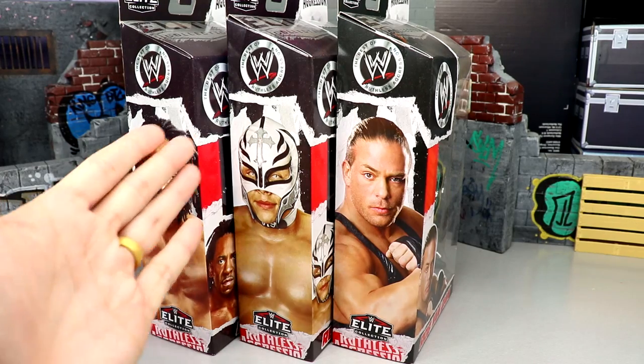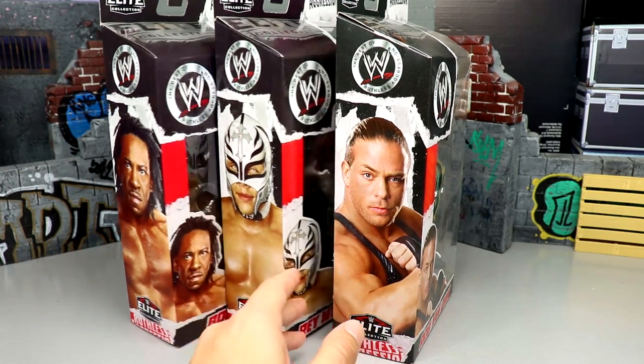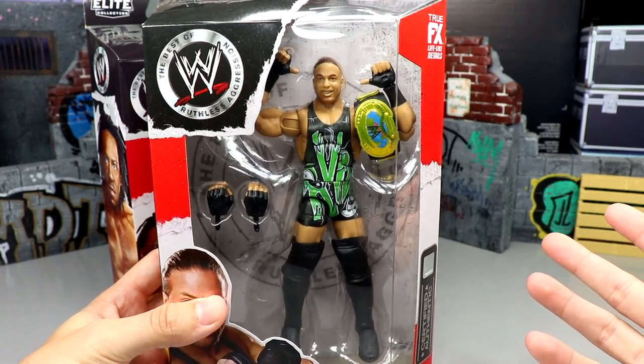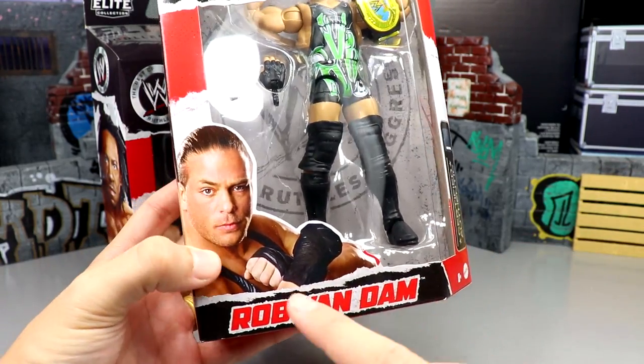I don't know. But today we have Booker T, Rey Mysterio, and RVD. Beautiful stuff going on right here, man. We're going to take a look at all three of them here in the packaging. First up, we do have RVD. Not my favorite gear of all time, but a repaint of one of my favorite figures that Mattel's ever done. I'll take it all day.